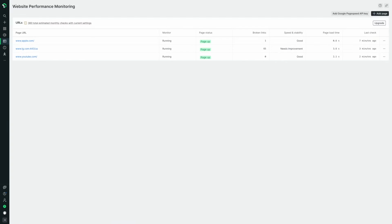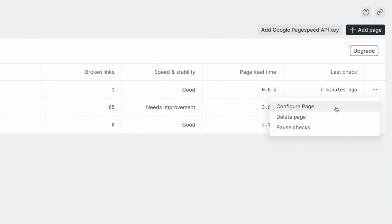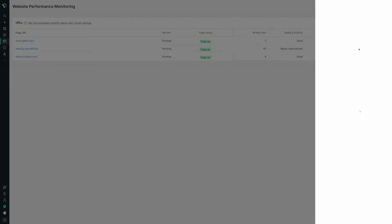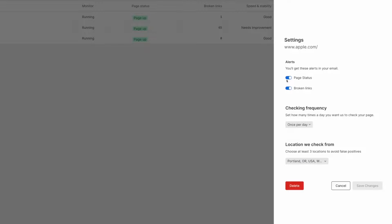Next, go to My List of URLs. This is the index view for website performance monitoring, providing a summary of all the pages that you're tracking. From here, you can add a page, delete a page, pause checks, and configure page settings. In the settings section, here you can turn on and off alerts, change testing frequency, and choose which locations to test from.